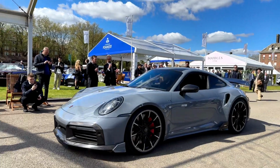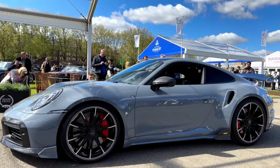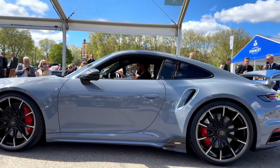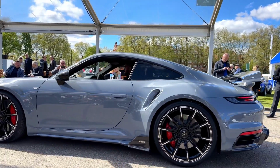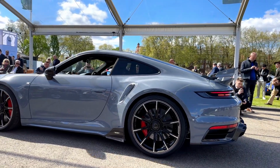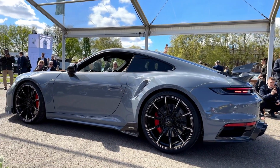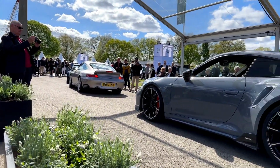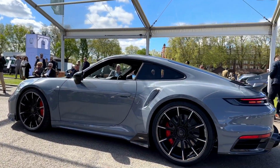This is the first one that's been seen in the UK now. Top Cars of Sheffield, who are the UK official brand partners of Brabus. They're not only retailers, but they have a workshop there as well. So you can actually go up there and spec your car with Tony and his team in Sheffield, rather than having to go all the way over to Germany and deal with the team there. How about that? It looks fantastic, doesn't it?